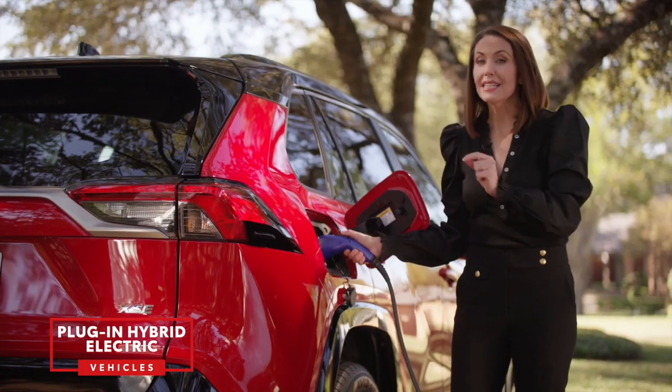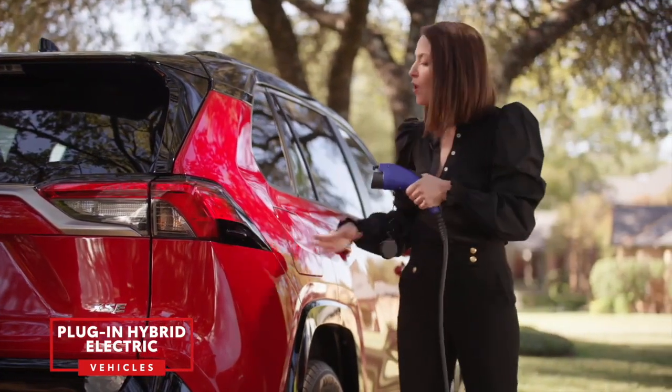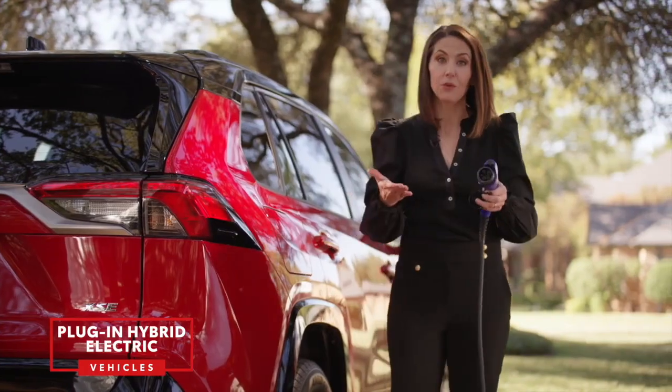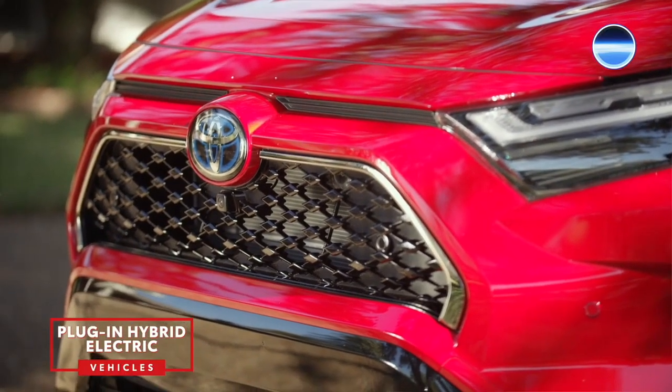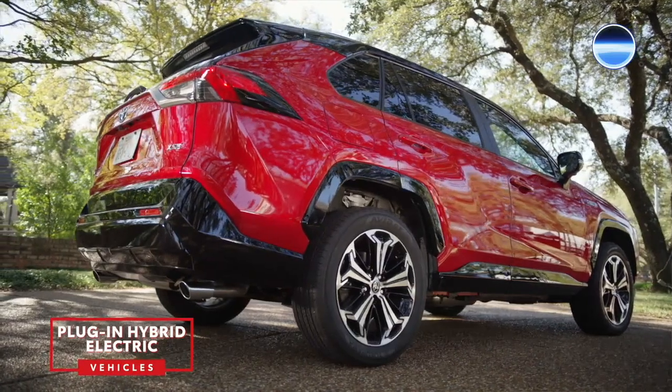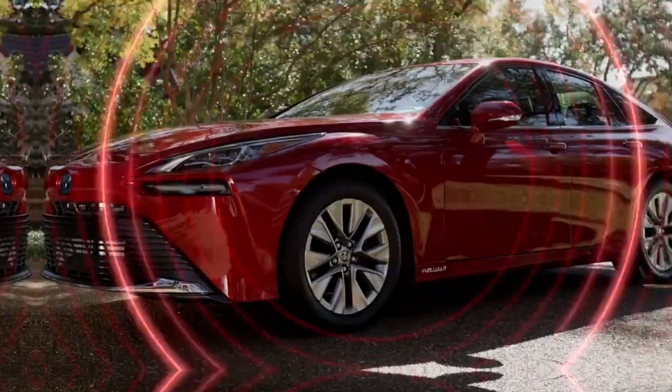Because the plug-in isn't purely electric, you don't have to worry about running out of charge. This vehicle will automatically switch over to gasoline when needed. And guess what? The Toyota team is working to add larger batteries and is exploring solid-state batteries that could extend the all-electric range of your vehicle.